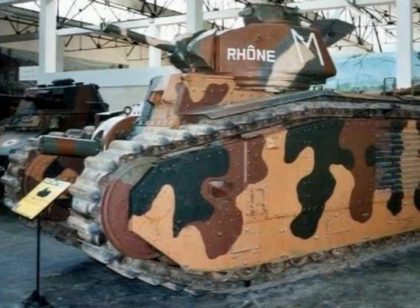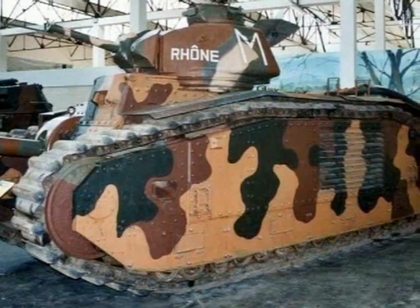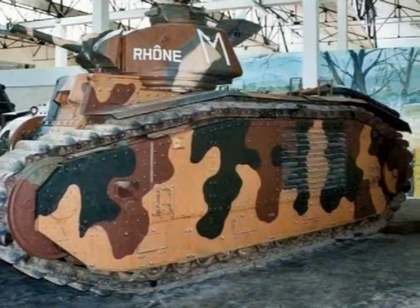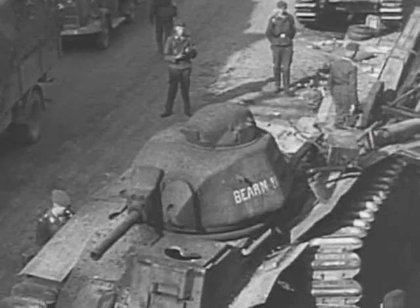The French developed the Char B1 as their main battle tank. It had a crew of 4 and very effective armour. It had a range of 200 kilometers and a top road speed of 28 kilometers per hour. It served the French forces with some effect until overrun by German forces.